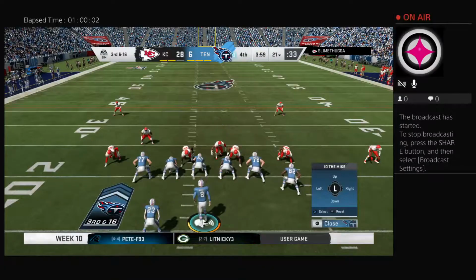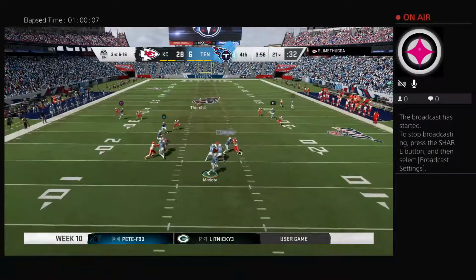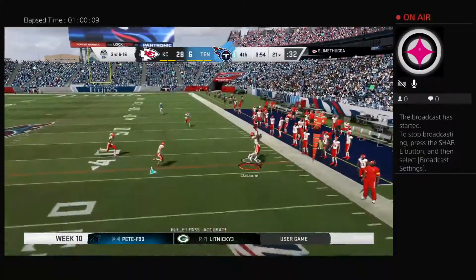Yeah, he's staying out there, isn't he? And you don't think about it much in a game like this, but he's showing incredible leadership. Still competing, still fighting, not taking himself out.